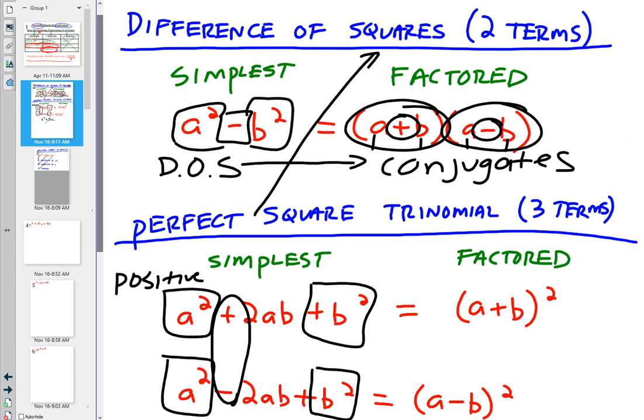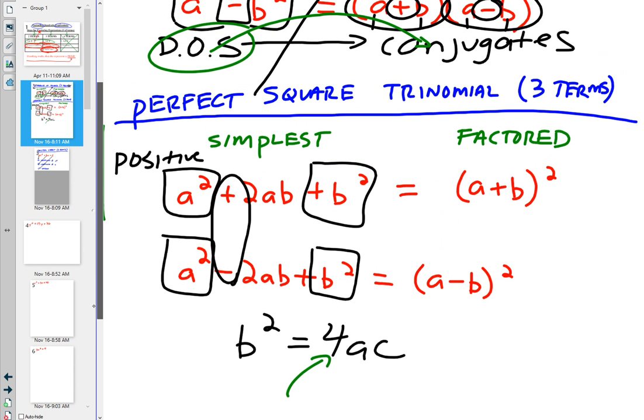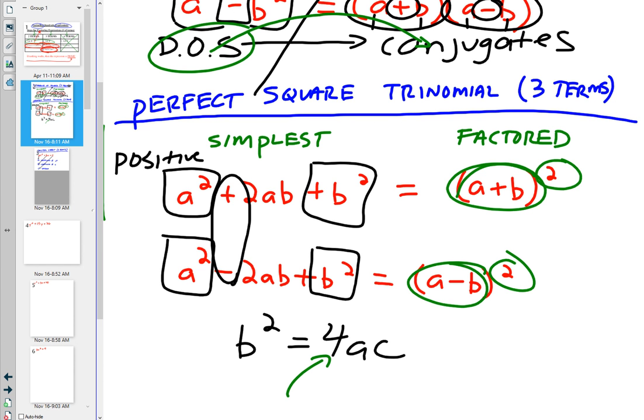If a difference of squares looks like conjugates in factored form, a perfect square trinomial looks like a repeated factor. Instead of two binomials, it's just one binomial with a square. How do I know which binomial to put? Look at that middle sign. If the middle sign is positive here, the middle sign is positive there. If the middle sign is negative, the middle sign is negative.